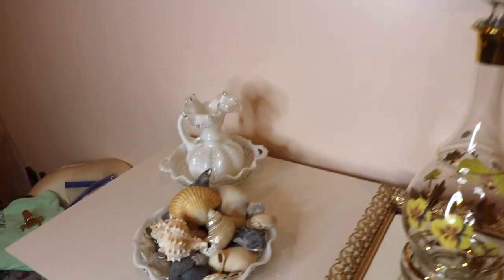And then this here, with the exception of the three shells in the top, are all the shells that I've collected over the years, and I just put them in this dish. I think it's really cute for the summer, so that's just my summer decor. I keep it light and airy. On to the next area.